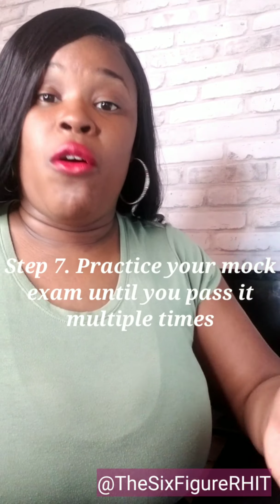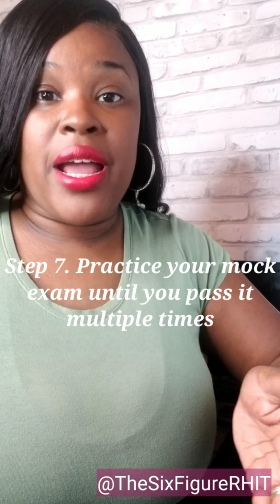So don't make the mistake of scheduling your exam before you're ready. Some people do that, and then you find yourself rushing to get yourself together for the exam. You don't want to do that. There's no rush. Take your time, study for the exam, identify the areas where you are weak, study hard in those areas, and then go back and do the practice exam until your averages are looking good in all of the areas of the exam.